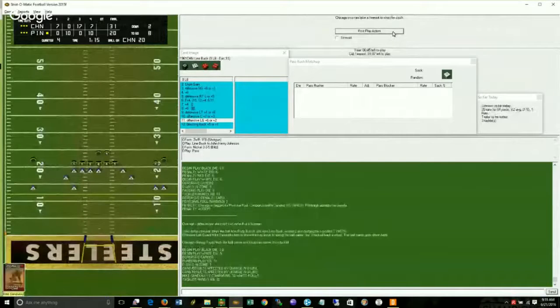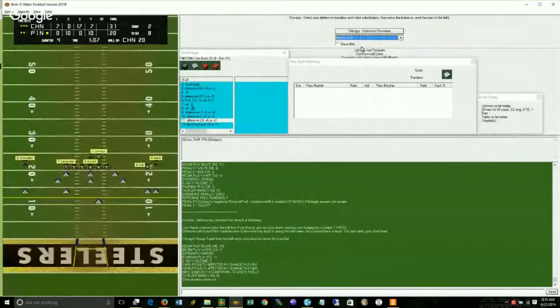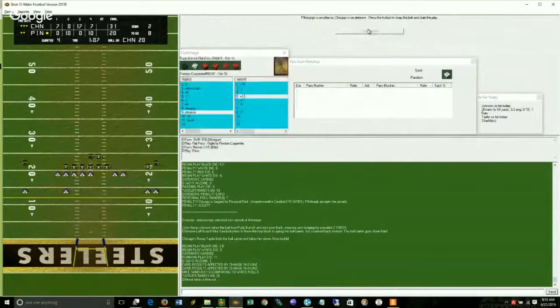Line buck to John Henry Johnson. I don't know if I like that call. A looking pass would have been better. The zone was empty. Of course, 2020 is hindsight. But it only picks up 2, and it forces the Steelers to use a timeout. The Bears decide to bring the house. Flat pass right. Now that's a great call.